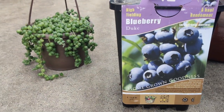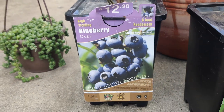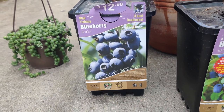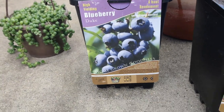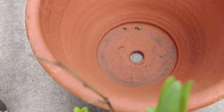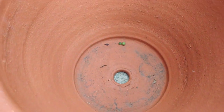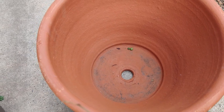And then for this blueberry plant, I tried to grow them in the ground, and it's hard to control the soil because blueberries, I believe, like acidic soil. So I think I'm going to start to grow them in pots. So I got this 16-inch pot that's clay with a nice drainage there, and it was only $13.99. So I might go and get more, but great deal right there.